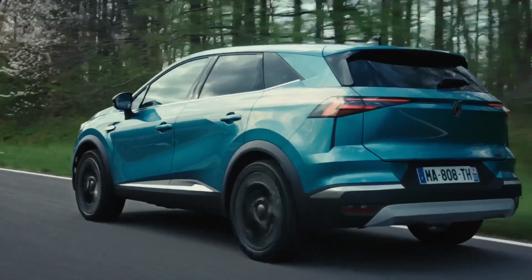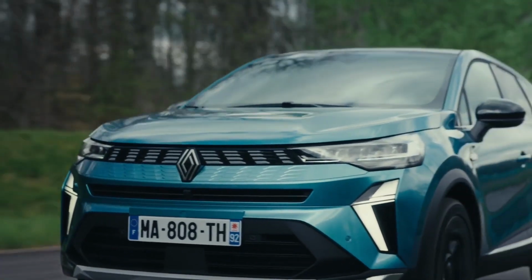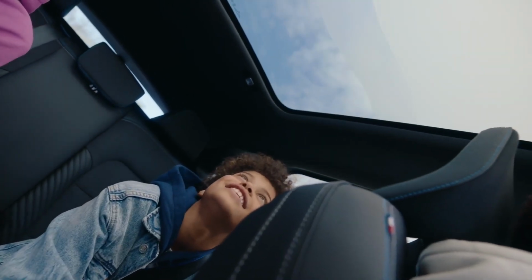And for the eco-conscious family on the go, the Symbioz comes equipped with an e-tech hybrid powertrain. This prioritizes both fuel efficiency and reducing your environmental impact, so you can feel good about hitting the road knowing you're making a greener choice.